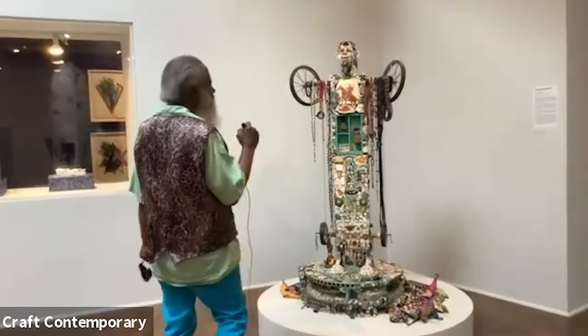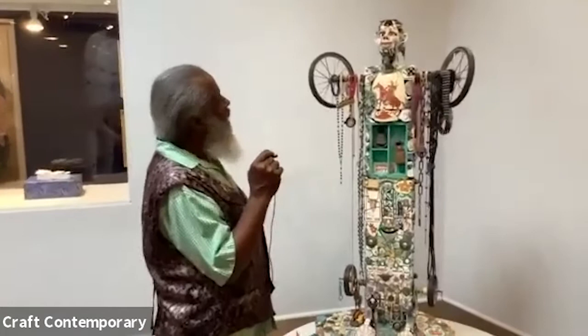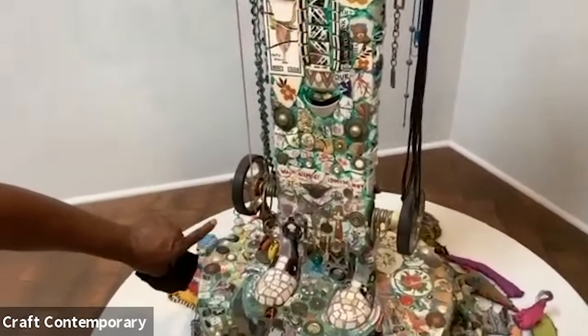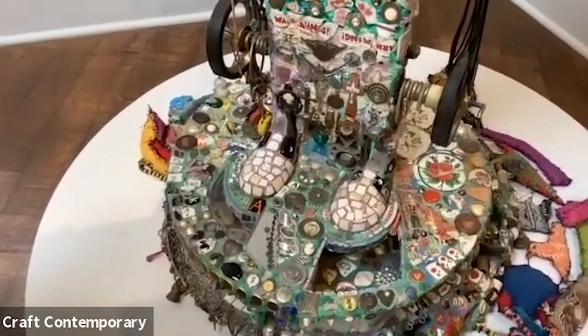The wheels, to me, portray wings. And when you think of angels and you think of wings, and again, acknowledging the spiritual aspects, the lower part of the sculpture is spiritually motivated. And it says warning. Now, at the bottom, there are two layers of mosaic.